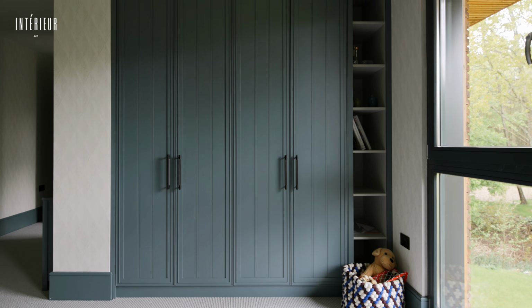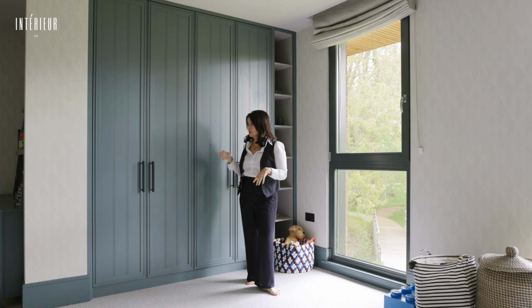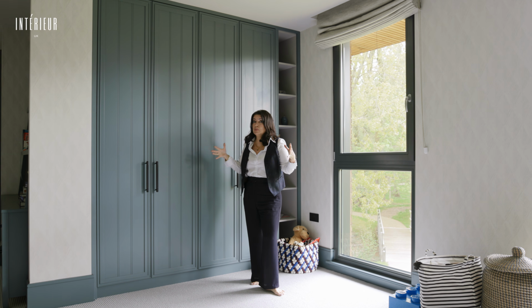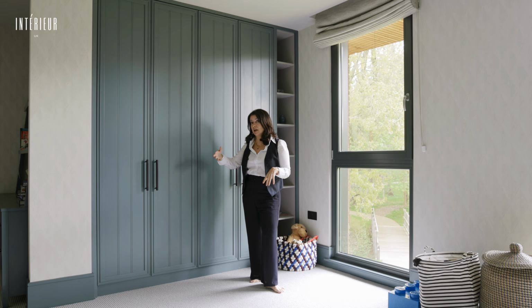So here we've matched the color of the wardrobes to the bed. Wardrobes are really important because they are a big part of the room. So it's like almost a painting. So you really see a wardrobe. So it's really important that you think about the design of your wardrobe.